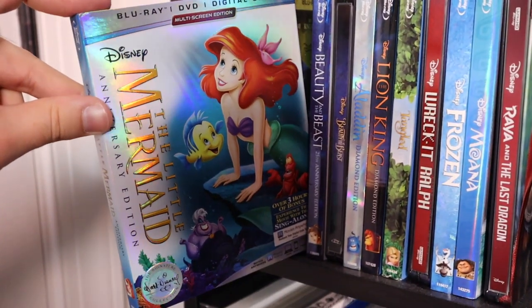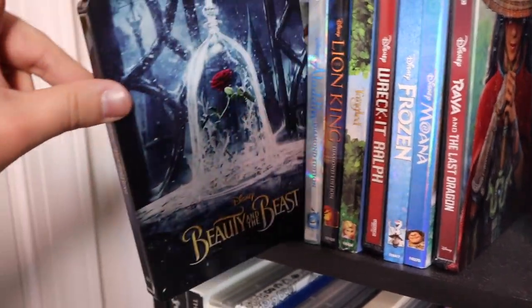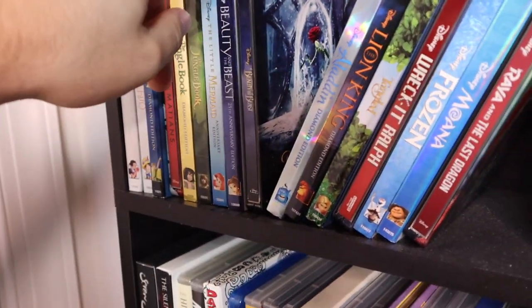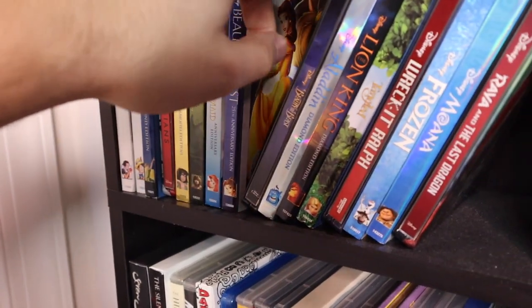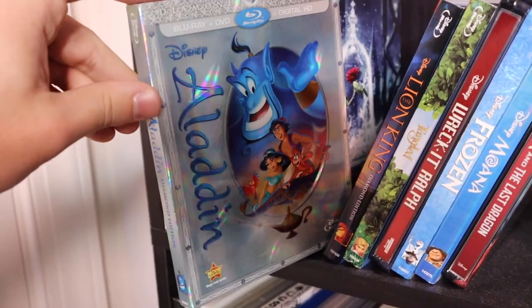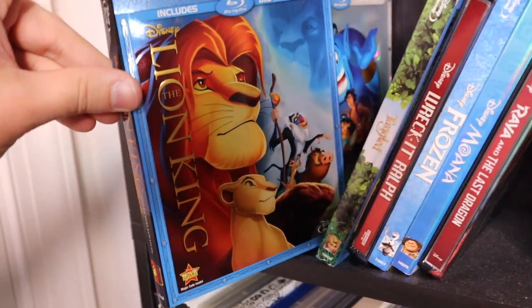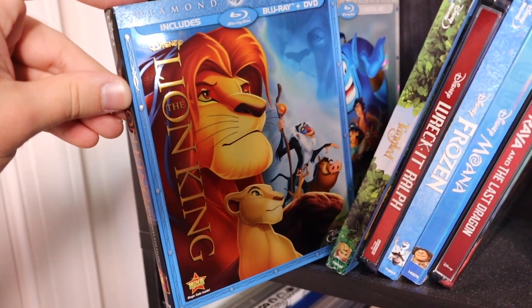The Little Mermaid, excited for the new one that comes out in May. Beauty and the Beast and the live action remake on Steelbook. Both of these movies slap. This one got nominated for Best Picture. This one has a great soundtrack. They added Evermore. That song goes hard. Aladdin, just another top five, probably, animated Disney movie. The Lion King, my favorite Disney animated movie and my favorite animated movie of all time.